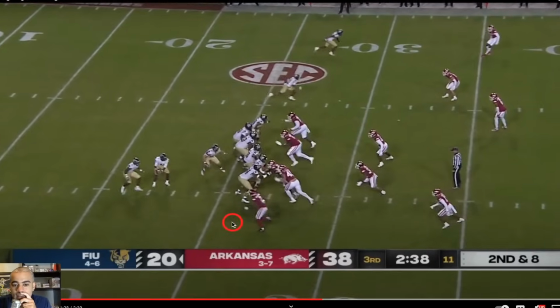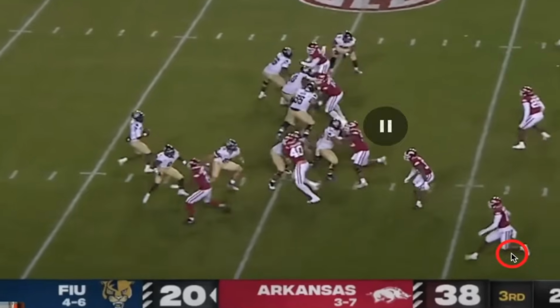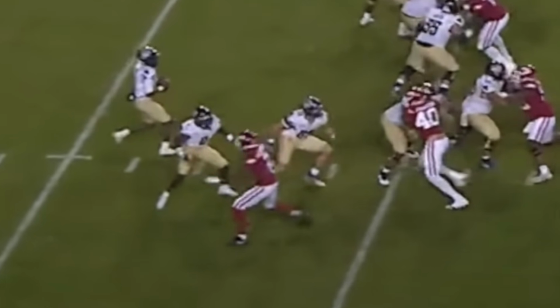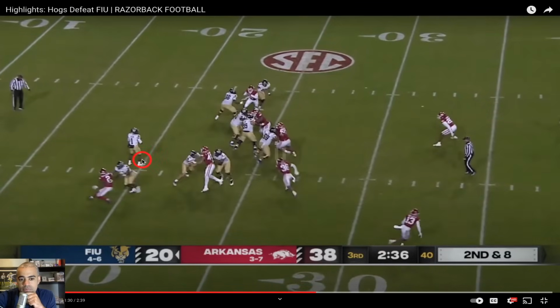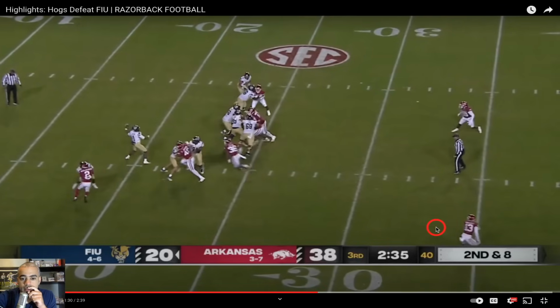All right, we get to here. It's 2nd and 8. And this looks like a really bad pick. But I'm guessing since he potentially saw this corner blitz, he's thinking that nobody's just going to be over here. That is the only way I could really describe this interception. But remember earlier, if you stare a guy down, eventually somebody is going to undercut it. Okay?